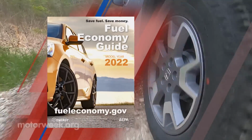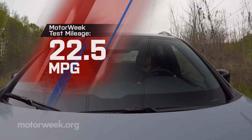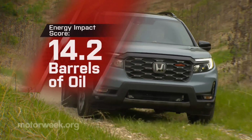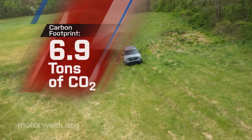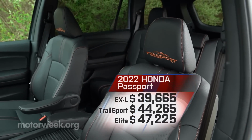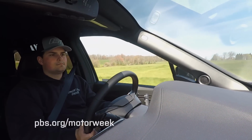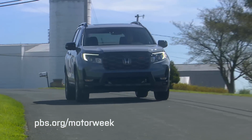Government fuel economy ratings are 19 city, 24 highway, and 21 combined. We averaged a good 22.5 miles per gallon of regular. Still, it rates a worse than average energy impact score, using 14.2 barrels of oil yearly and emitting 6.9 tons of CO2 emissions. Pricing for the Trailsport comes in mid-pack at $44,265, with base Passport starting at $39,665.